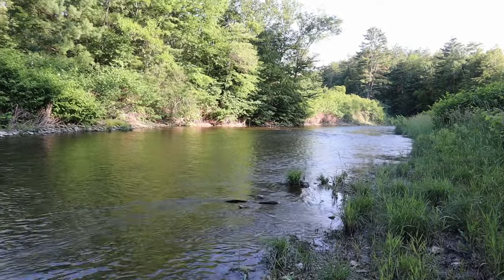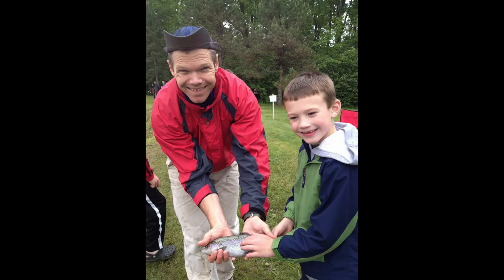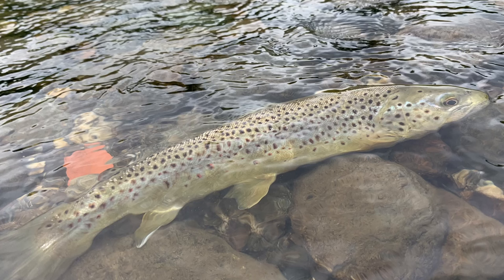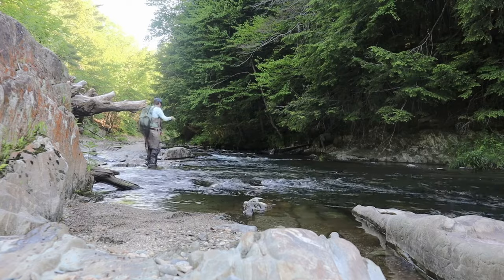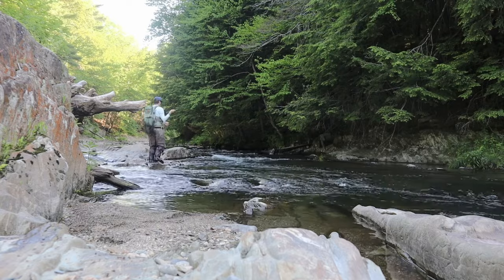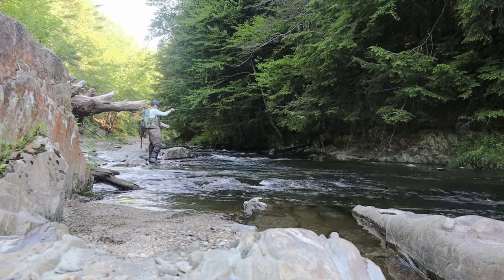The Dog also holds a special place in my heart. While I was just starting to fish, my father and I went fishing there for the day. While walking up the bank, I was lucky enough to spot two brown trout that were over 2 feet swimming in the water. We failed to catch them, but seeing those fish got me hooked on fishing and showed me how large and beautiful a wild trout could be.